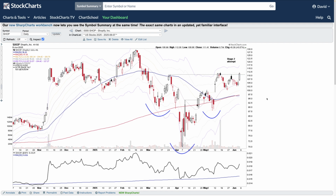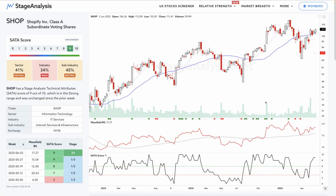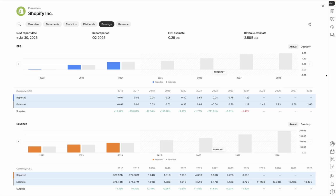So one of the things I've liked about Shopify for a long time is its continuing growth and the strength it has in its position in the marketplace. If we go through to the TradingView financials page, where you can see the earnings, you can get quarterly and annual earnings. I always find these interesting to have a look at when you're looking for growth types of stocks. Last year's reported EPS was 1.22, but by 2028 it's expected to go up to 2.65, so more than double. Same with the revenue, 8.83 billion last year, and expected to move to 19.43 billion. So again, more than double, 2.2 something, by 2028, in the next 3-4 years.